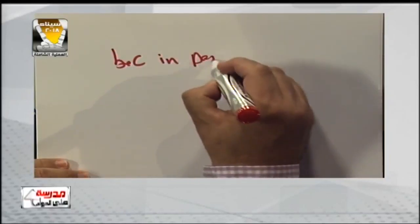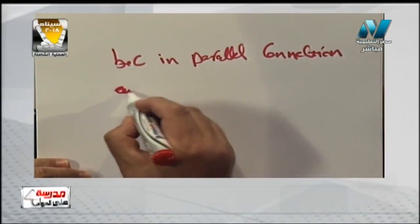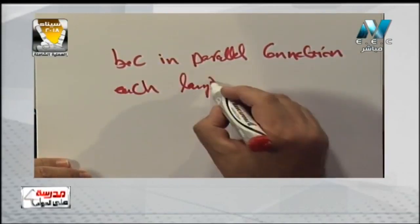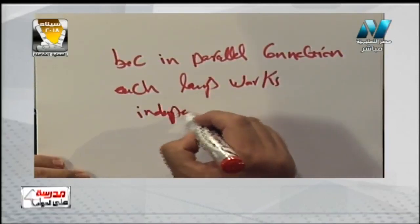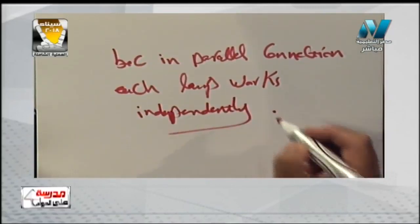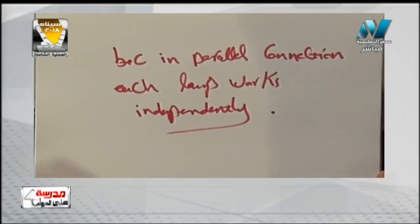The question again says, سؤال تاني بيقول لي give reason parallel connection is preferred than the series connection. ليه البارallel مفضل عن السيريز؟ I can write because in parallel connection each lamp works independently. يعني ايه independently؟ بشكل مستقل. لو في أي لمبة تانية حصل لها أي damage أو break up أو turn off اتطفت أو اتحرقت أو أي سبب يمنعها من ال illumination الإضاءة, all the other lamps aren't affected.